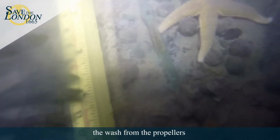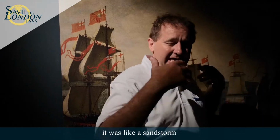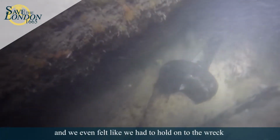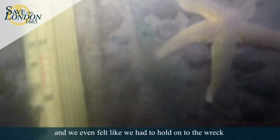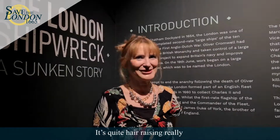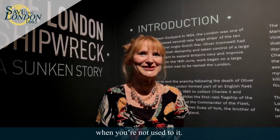They were quite close to us and we actually felt the wash from the propellers. It was like a sandstorm. The actual silt would start being dragged, and we even felt that we had to hold on to the wrecks because the actual turbulence did move us around. It's quite hair-raising, really, when you're not used to it.